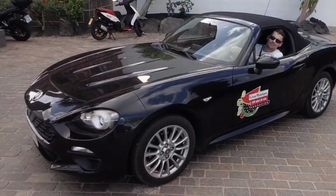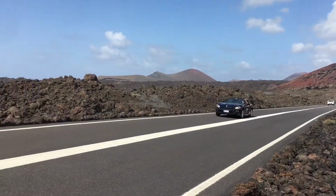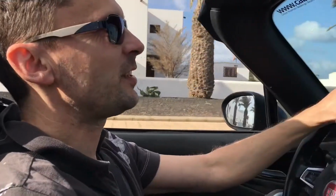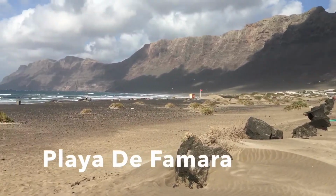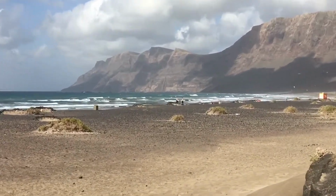We are in Lanzarote. We have a Fiat Spider. So we decided we would go to El Golfo at first, then we would go to the beach. I put the name here into the video. It's a famous surfers' beach.